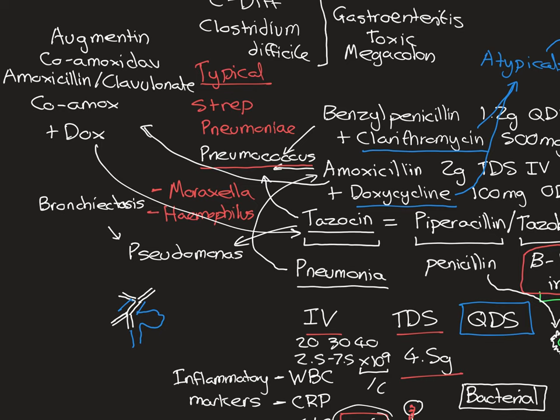But as I say, it hits a huge number of different bugs, so it can be used to treat a broad range of infections. So we will end there.